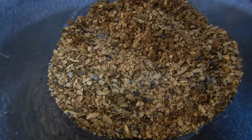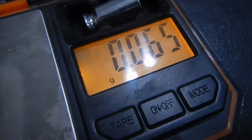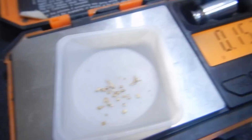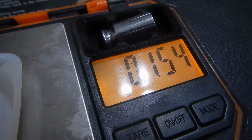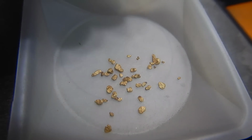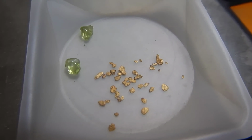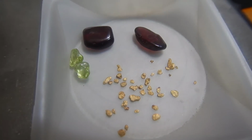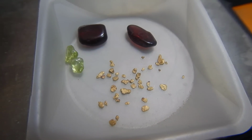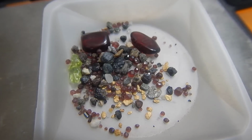Every bag will have 1 pinch of gold, and we do make sure that there's between 0.5 and 0.15 in every bag. 1 or 2 pieces of peridot. 1 or 2 polished garnets. A pinchful of garnet gravel.